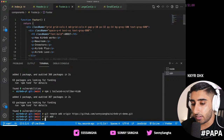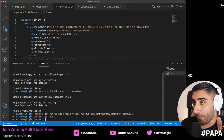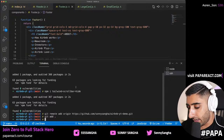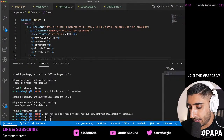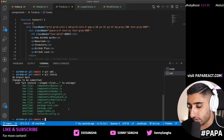So git add dot, and this will add all of your files to your git push. We call it a commit, right? We're gonna commit all of these files to a sort of a change request for our repo. So we're gonna commit it, and then we're gonna push it so it updates the repo. Right, so I'm gonna do git status, and you should see green. Nice. If you see red, just do git add all again, and you're good to go.